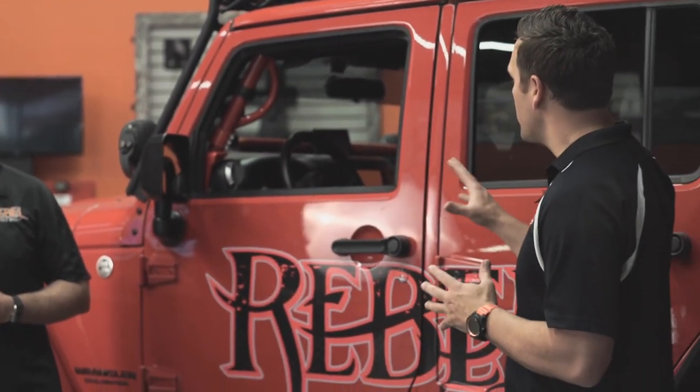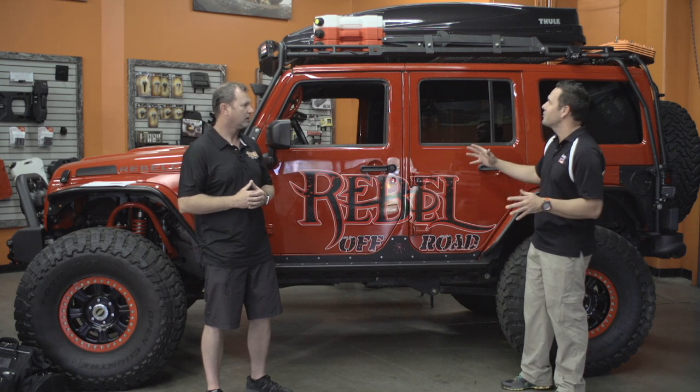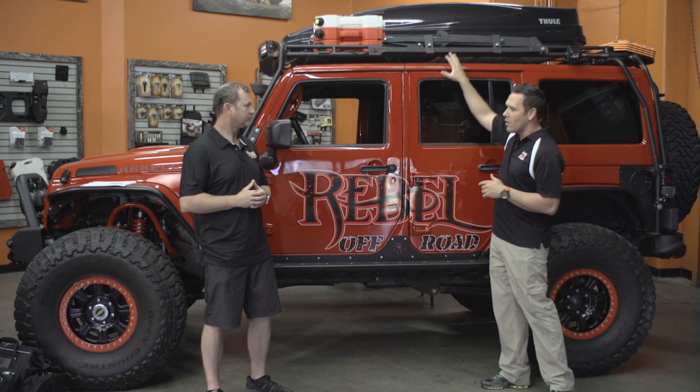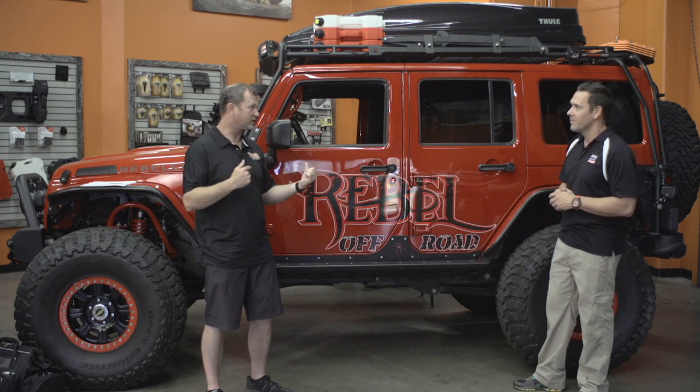Now this vehicle, what were some of the modifications made for this? This is the type of vehicle I'd want to take on an expedition through Africa or something. You've got a roof rack you guys put on. What type of components did you put on this? Well, funny you should mention Africa, because that's actually where this one's going to be shipped to.